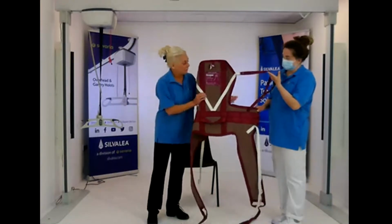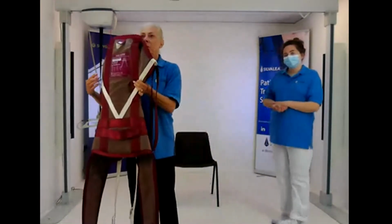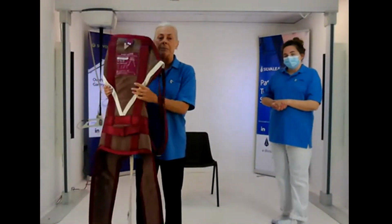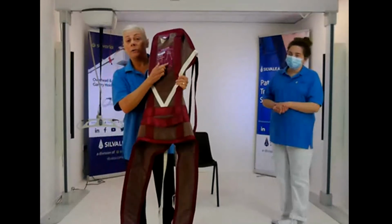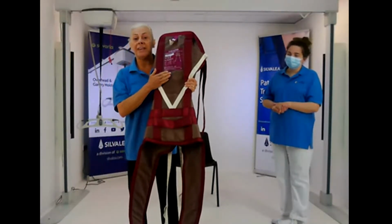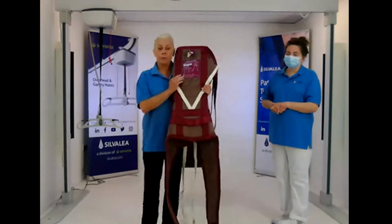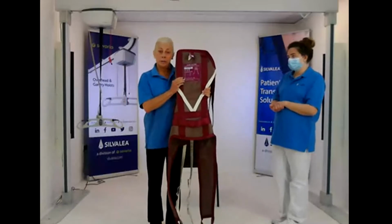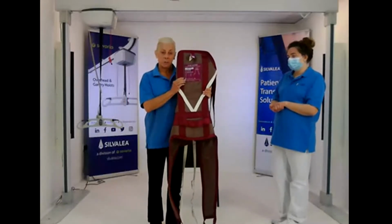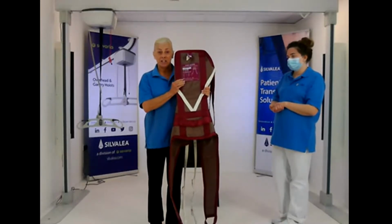But just pointing out a few features on Silvalea, I'm hoping you can see this with the light. We've now moved over to completely woven labels. All the slings will have fully woven labels, which help to prevent fading. So the labels are legible. Very important that when you're looking at a sling, that your carers look at the label and check that it's legible. If they cannot read it, then they should withdraw it from use because it contravenes the LOLA regulations.